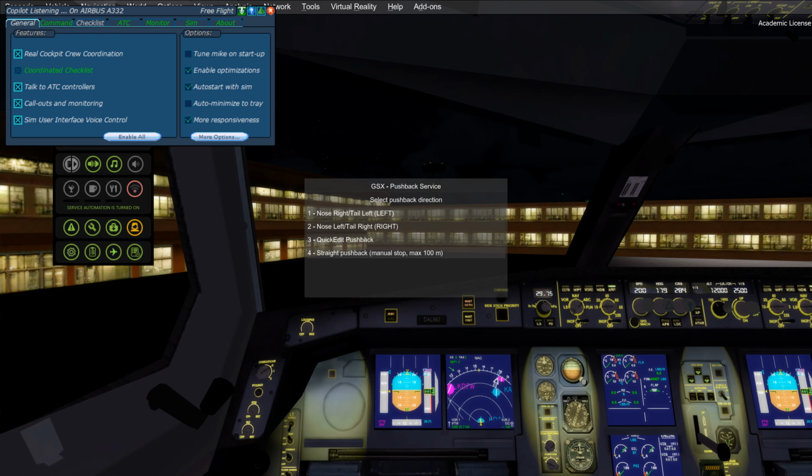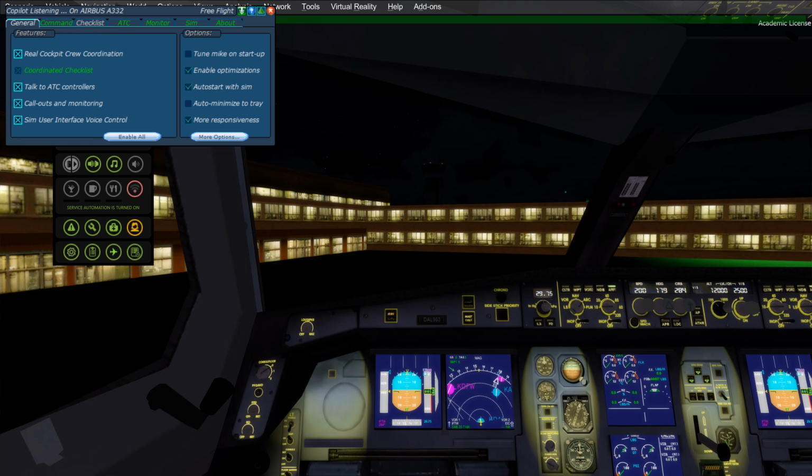GSX pushback service. Select pushback direction. 1. Nose right, tail left. Tug is in position. 2. Nose right, tail right. Bypass pin is inserted. 3. Pushback. We are ready to push. Pushing now. Max clear for engine start.